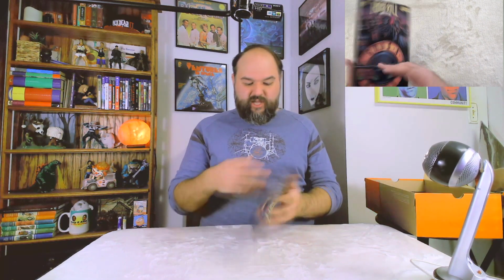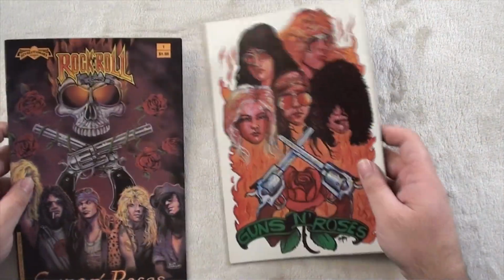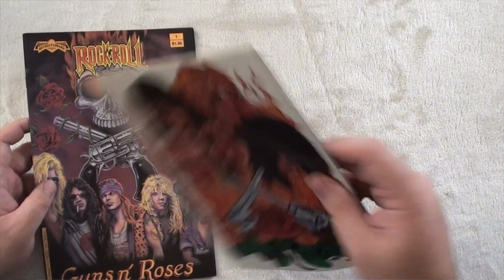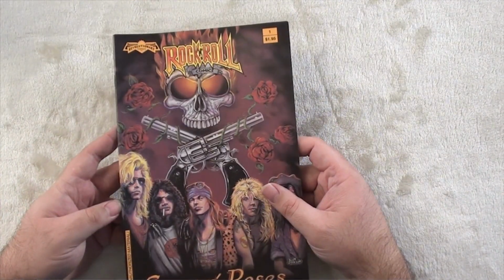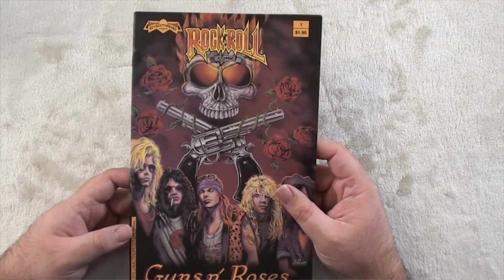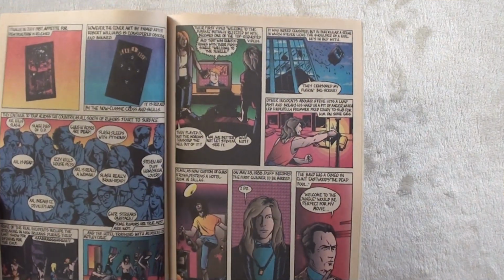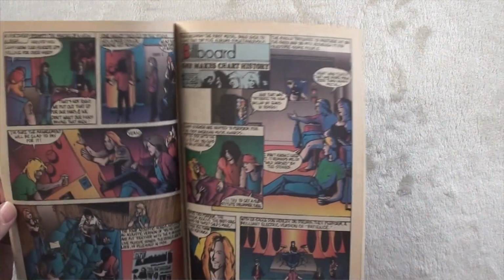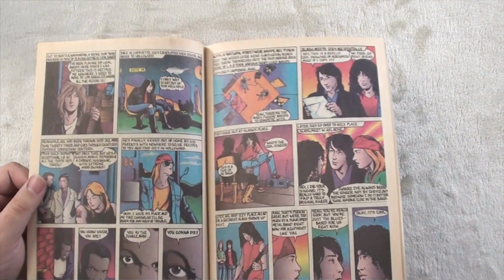Another Guns N' Roses. Okay. So this is the cover of this one, the back issue of this, and there's the two guns. The two guns, obviously, the revolvers must be part of their logo. But here's one. 100% unauthorized material. So this one is in color. Look at that. This one might be the story of how they became Guns N' Roses, the band. So if that's the case, that's really cool.